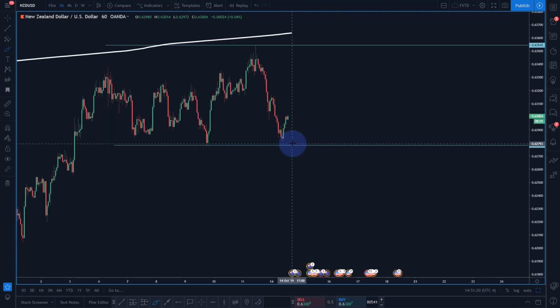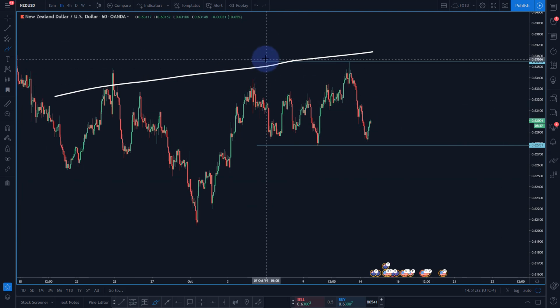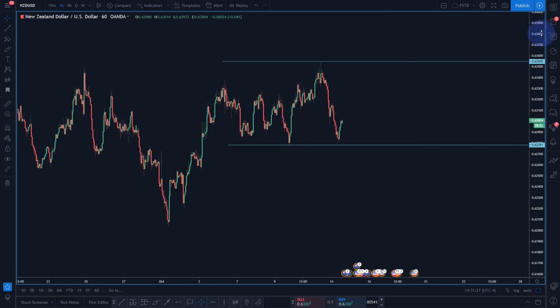But we're actually really close. But not interested in taking anything in this area. It's just not worth it to me. So Kiwi dollar is really not something I'm watching right now.